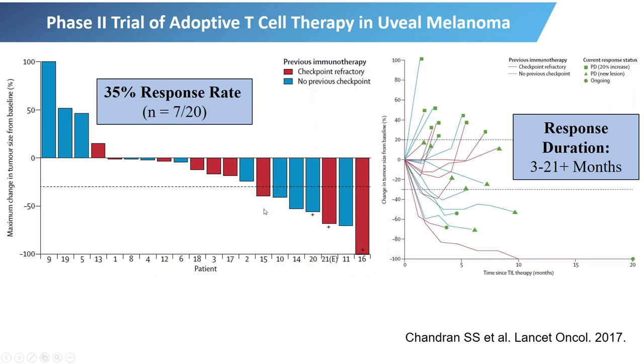For many of these patients, the responses were durable. As you can see here, this red line where the tumor has shrunk and then continues to shrink for greater than 21 weeks. Several other patients experienced responses that were ongoing at the time of this publication. There were other patients that had brief responses and then further growth, as well as patients with stable disease.